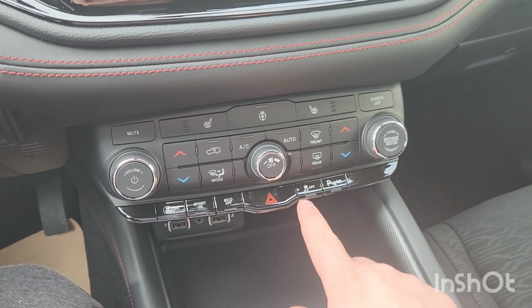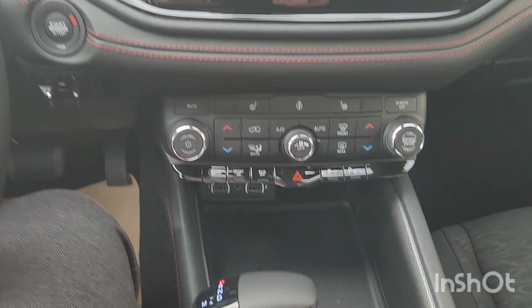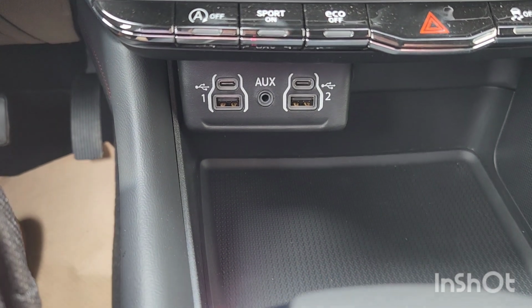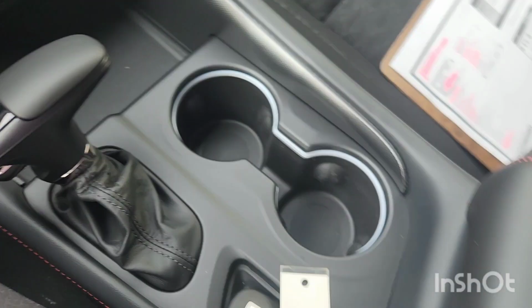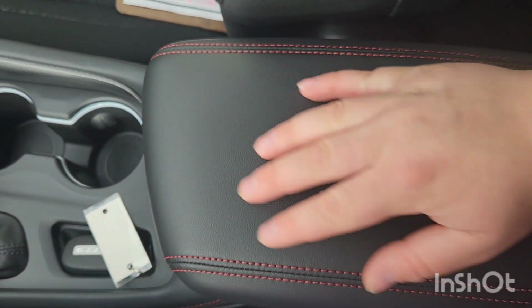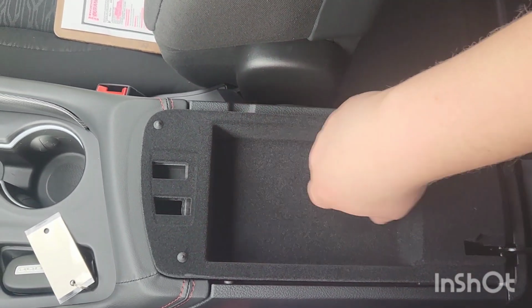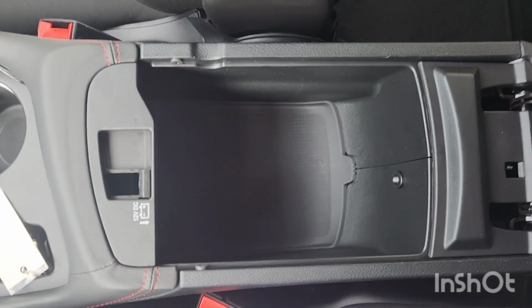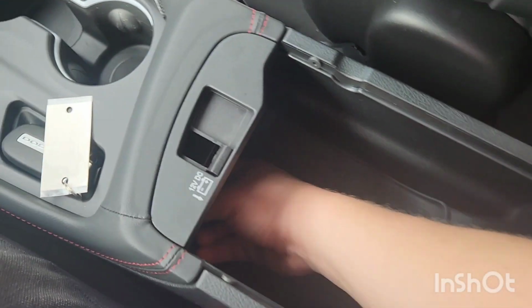Then you got your traction controls, your park assist, and then you got all your cup holders, some storage, got USB-C plug-in ports, your USB ports, and then your auxiliary inputs. And you also got your nice armrest with the nice red stitching as well. And then you got that little storage here if you want to keep your phone away. Pop that up again. And then you got even more right here. Also comes with a 12-volt DC charger plug-in port down here. It's right. Let me show you. It's down there.